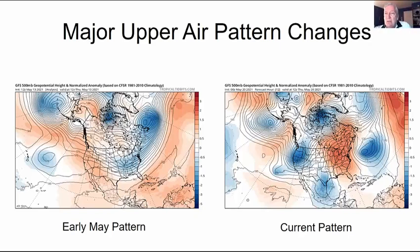of sinking, or subsidence, of air underneath those ridges. They bring warmer than normal surface temperatures and typically drier than normal conditions as well. And that basically is where we're at for the next several days. So, big changes, and that's I guess the underlying major theme here as we look ahead.